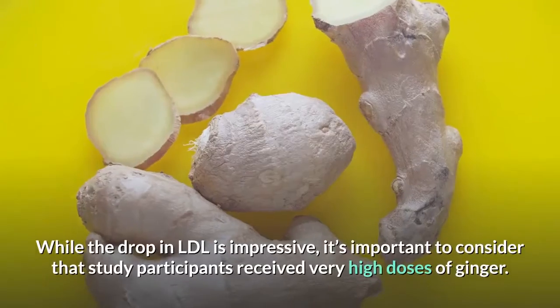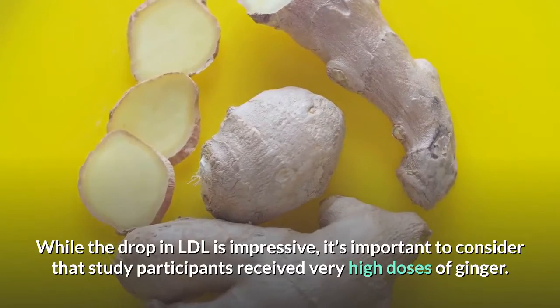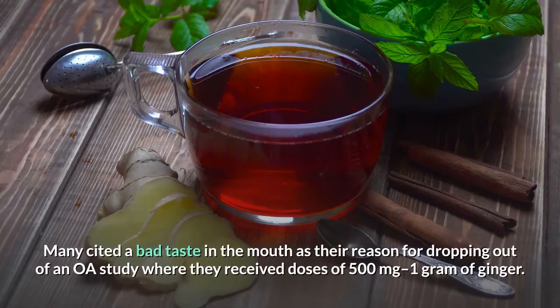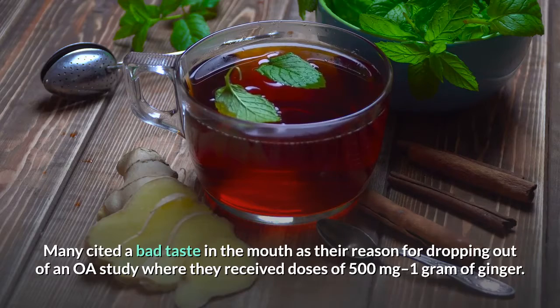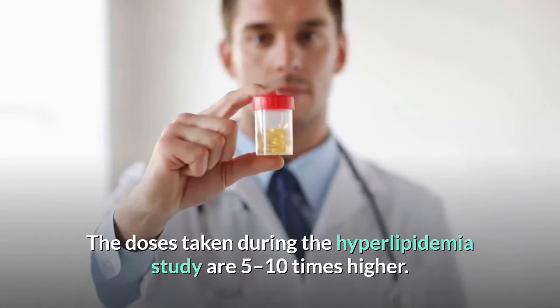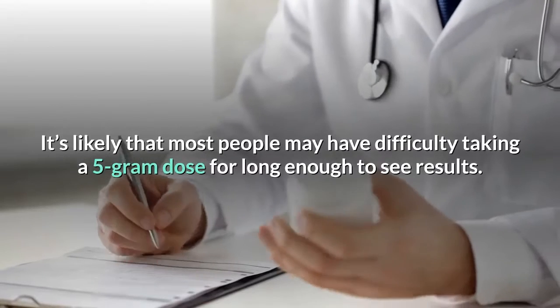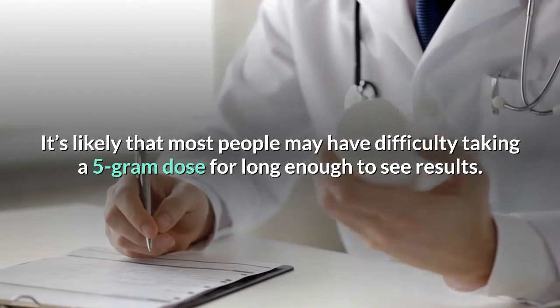While the drop in LDL is impressive, it's important to consider that study participants received very high doses of ginger. Many cited a bad taste in the mouth as their reason for dropping out of an OA study where they received doses of 500 mg to 1 gram of ginger. The doses taken during the hyperlipidemia study are 5 to 10 times higher. It's likely that most people may have difficulty taking a 5-gram dose for long enough to see results.